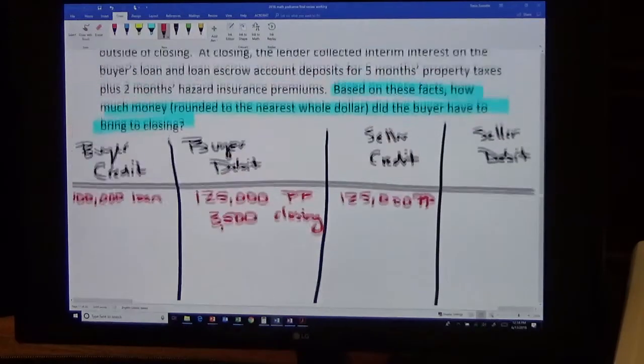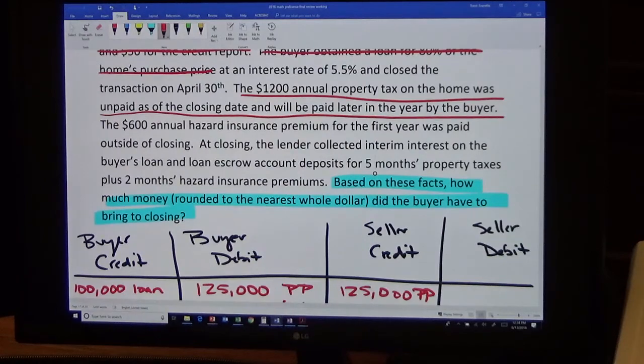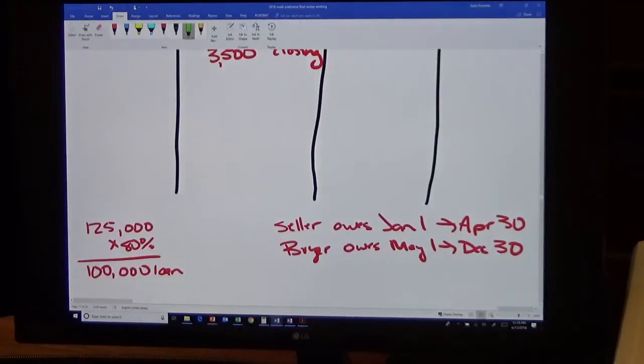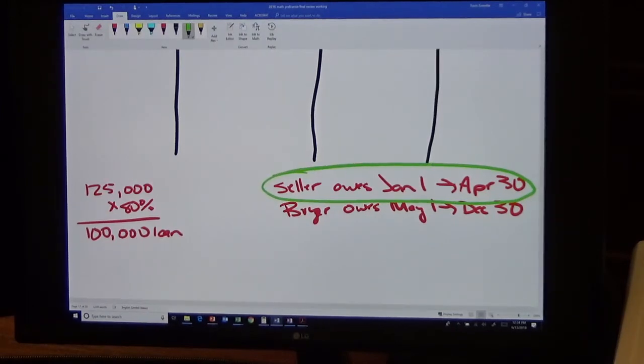We'll remind ourselves what they said about the taxes. The $1,200 annual property tax on the home was unpaid as of the closing date and will be paid later in the year by the buyer. So the buyer is paying outside of closing. If the buyer is paying outside, we want to do the exact opposite here at closing. That means we want to charge the seller. So we're prorating from January 1 through April 30th and charging the seller for it.